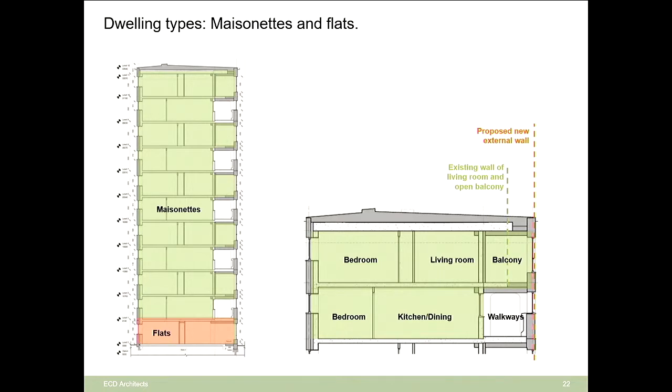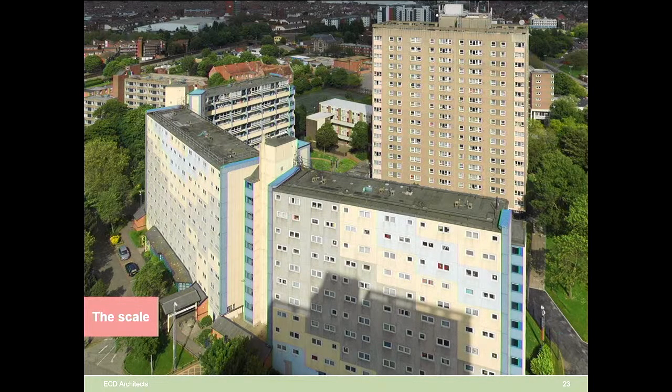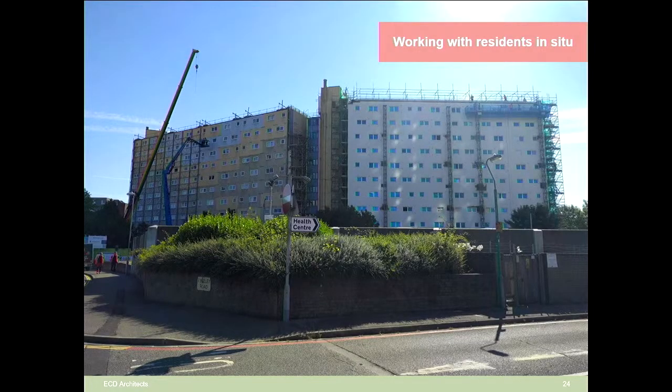So that's what it looks like in section. Enclosing that area there, and you can see the full height of the building. It's generally maisonettes all the way up, 10 floors of maisonettes, and ground floor one-bedroom flats. We were also on the ground floor converting an old housing office into new accessible flats. So that also brought its challenges with the existing structure. The scale is obviously significant, as you can see, a part of a wider high-rise development.